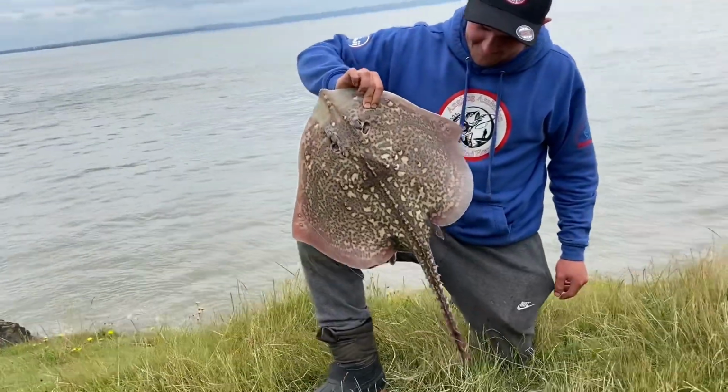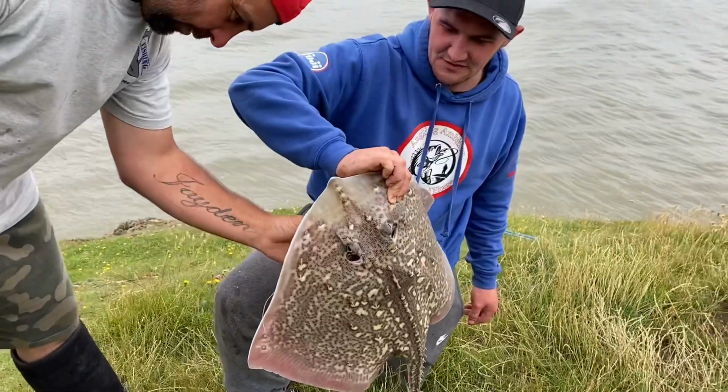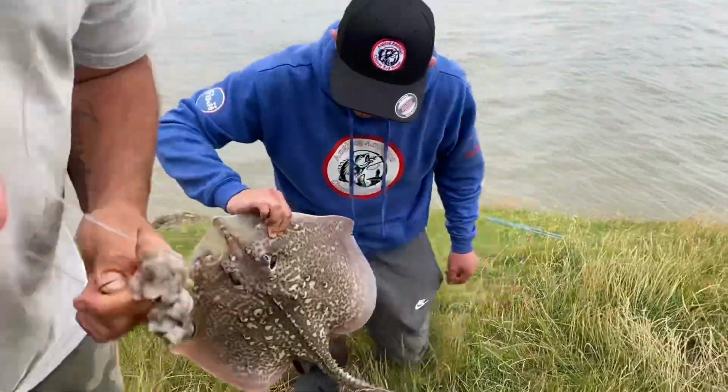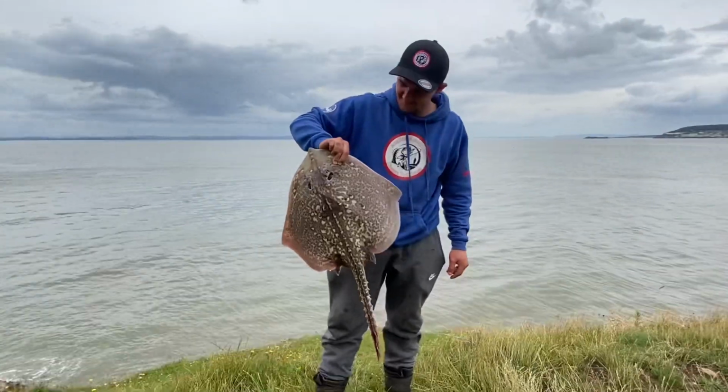Fighting really nice. Let me get the hooks up. Let's get the hooks out. What was that taking on? Sand eel and squid. Bang in, nice one. Lovely, lovely fish. Nice fish. Don't let him go in the grass. Keep it nice. Yeah. Lovely markings on him.